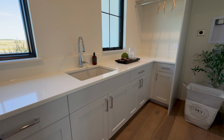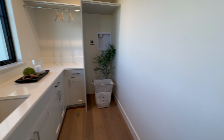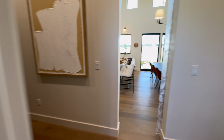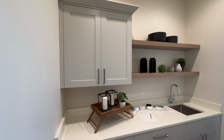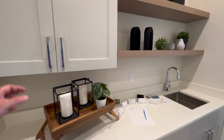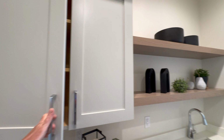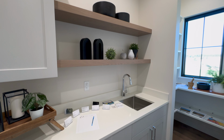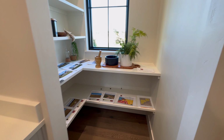And looks like just some more standard cabinets and drawers. And then you have kind of your butler's pantry. So you've got some more cabinets and drawers in here with some open shelves, your prep sink, and then a little storage space.